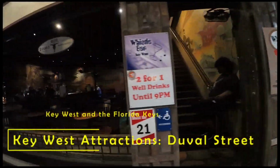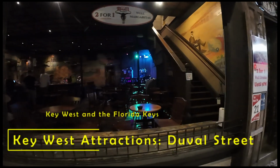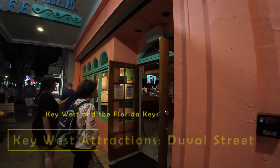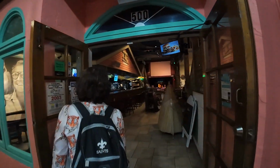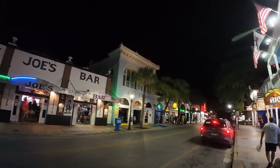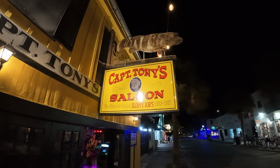Duval Street is the heart of Key West's vibrant nightlife, with bars, clubs, and restaurants lining the streets and providing endless live music and entertainment options both day and night. About to go down Duval's at night. Whether you're looking for a romantic dinner or a wild night out, Duval Street has you covered.